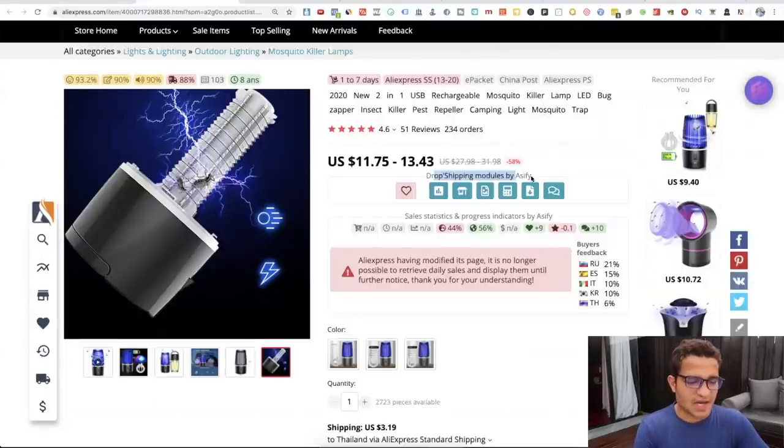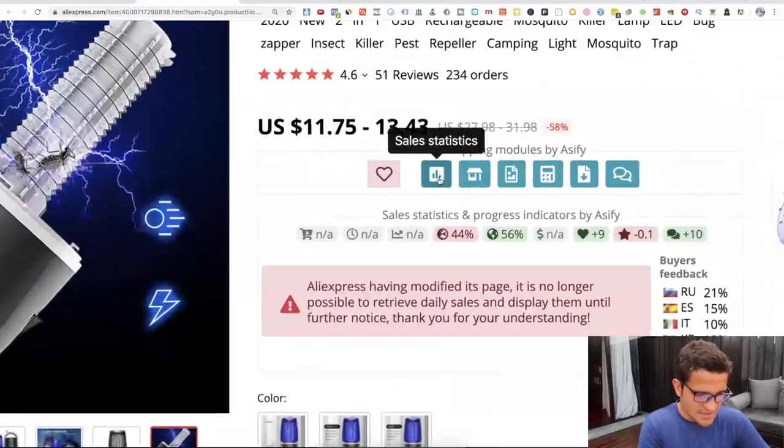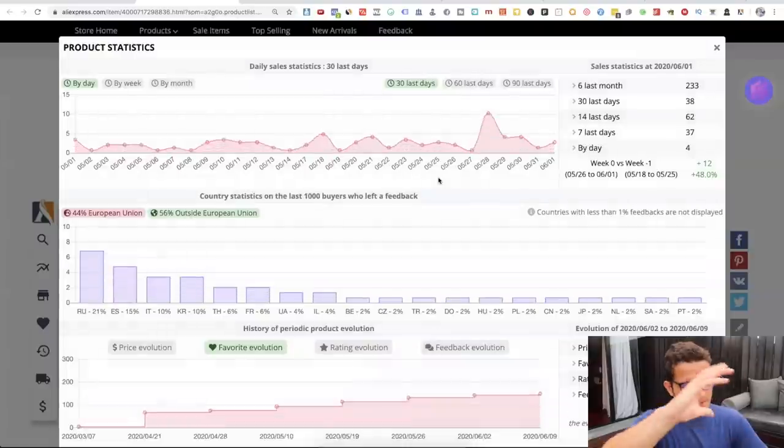It's called Asify. Most of the actual statistics and things that show up on the app are in French because it is a French app. So if you don't speak French, it might be a little bit tough, but I'm gonna show you how to use it right now. So all you have to do is click on this little thing here that says sales statistics, this little button here. And it's gonna pop up this super big window.